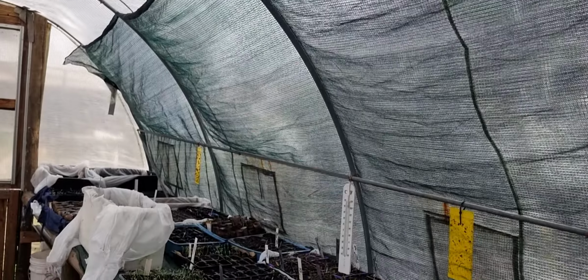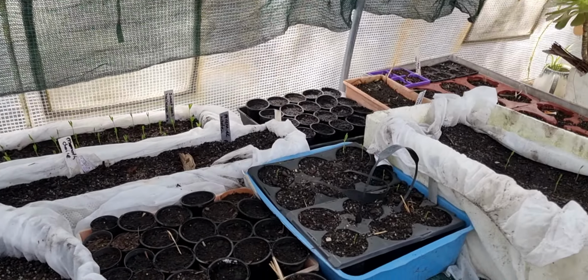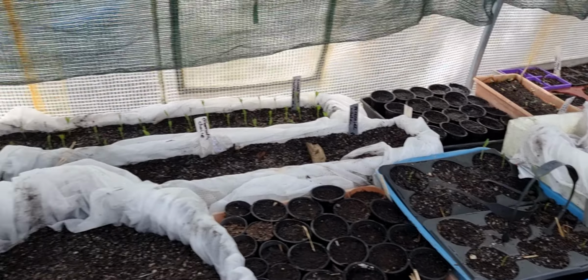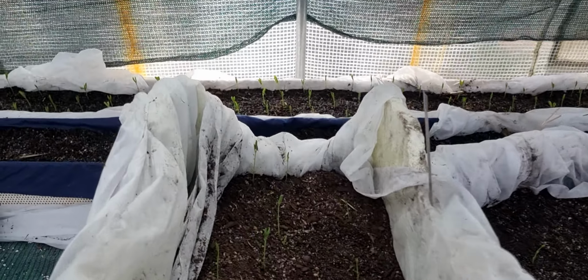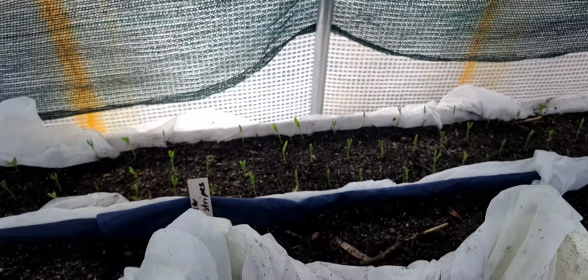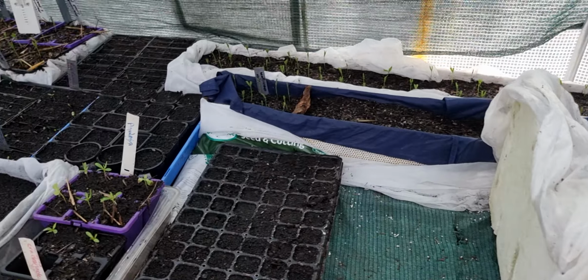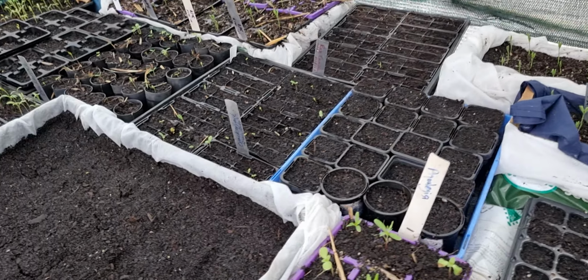Well, it's actually a white house, as you can see. But I wanted to share with you what's been going on. We've got seeds popping up left, right and centre here on the bench, and a really good success rate with sweet peas, which is very exciting. So any excess to my planting needs I will offer out for sale.